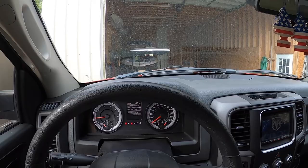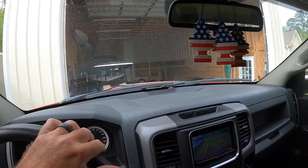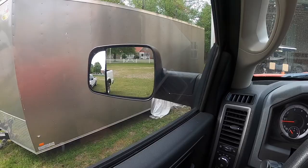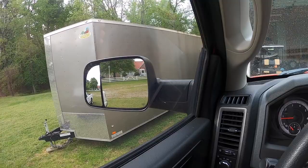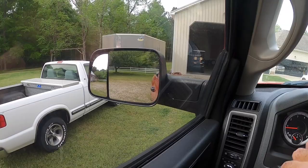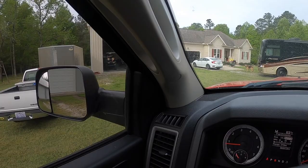So we're gonna get this thing out of the way here. He's done pushed in the mirror over there because he thought I was gonna hit it with the motorhome, and I can't see anyway out that one. But hey, we'll make it work with this one right here. I got one mirror to work with. This ain't my first rodeo with one mirror. Let's come on back here in the yard. Get this thing out of the way.